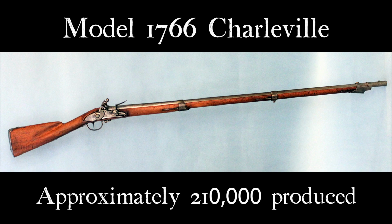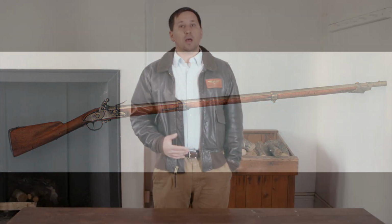During the American Revolution, the French imported some 100,000 weapons to the United States. By this time, they had come out with the Model 1777, we'll discuss later, but in true European fashion, they decided to offload their obsolete and outdated weapons on an army that could use them to fight their enemy.